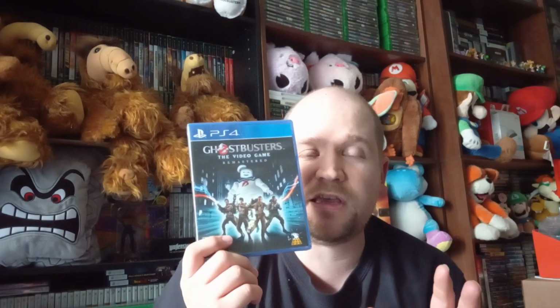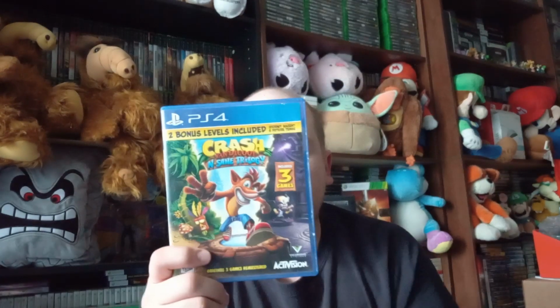It's one of the best Ghostbusters games they've ever made, and it's basically the Ghostbusters 3 movie that we never received. Really cool. You get to play as a new recruit, and all 4 Ghostbusters are in the game. They play as themselves, they voice, it has a great story, and it just feels like a Ghostbusters game should be. Really good game.